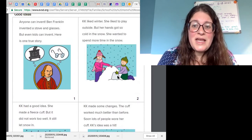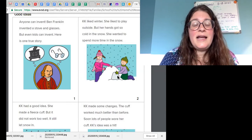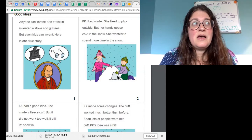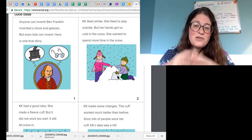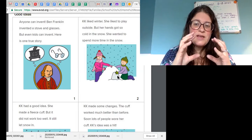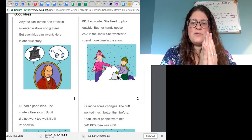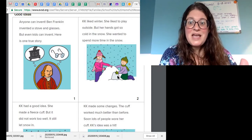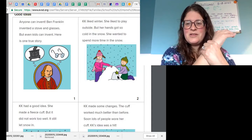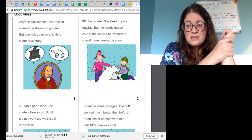Have you ever played the video game Minecraft? Well, I have with my kids, and we actually read some books about Minecraft and the invention of it and how you can invent a world in this video game. So that made me think of this story, how it's about inventions and things that Ben Franklin made, and KK, the student, making cuffs, which are those little warm parts on your jacket to keep the snow out.